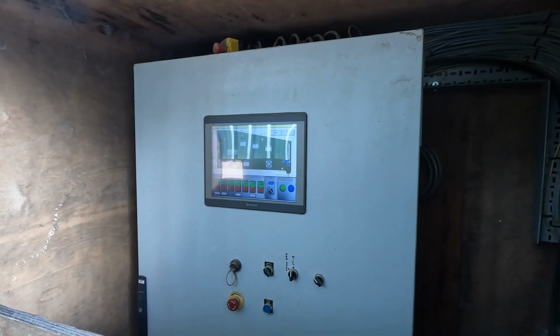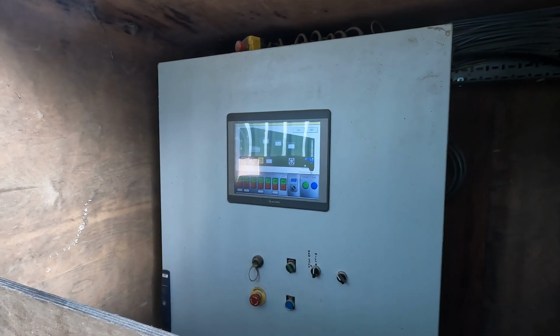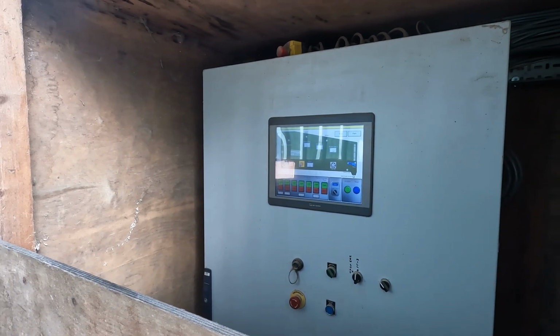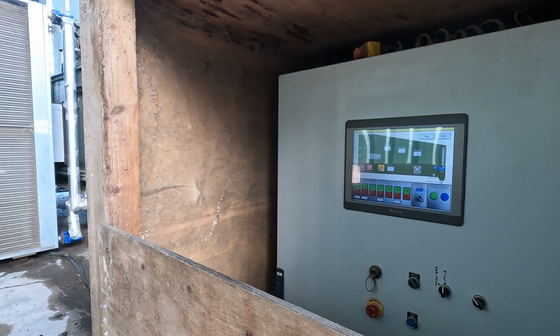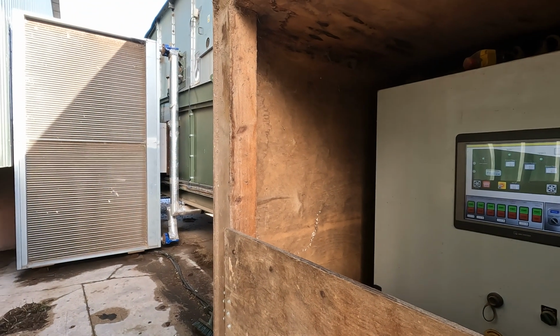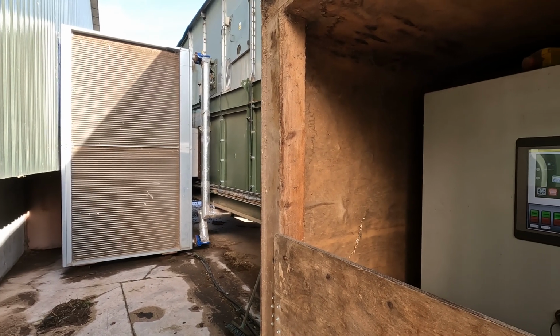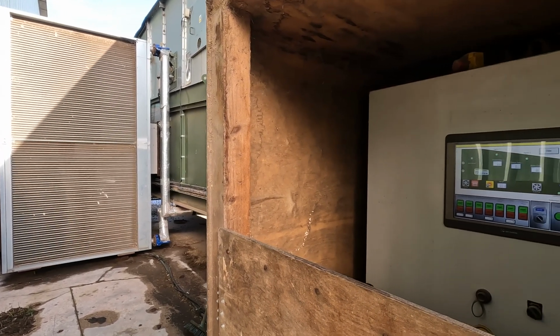So what he's recording at the minute is the Alvin Blanche screen, which is controlling all the drying side and the boilers. And then the heat exchanger, which is on now. That's where there's another one getting put in there.